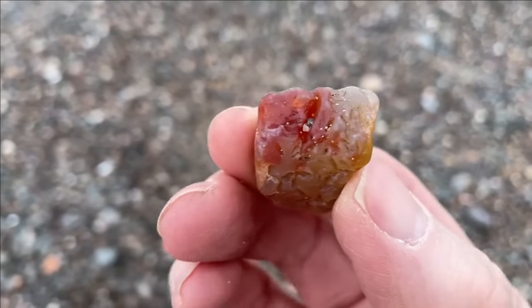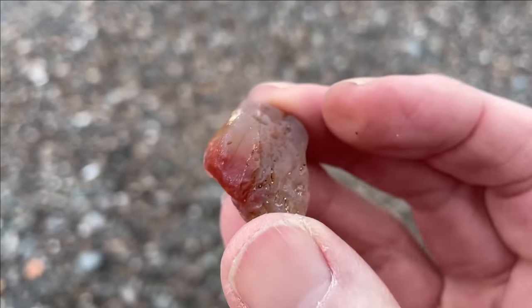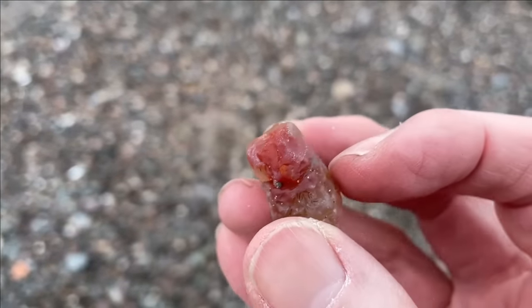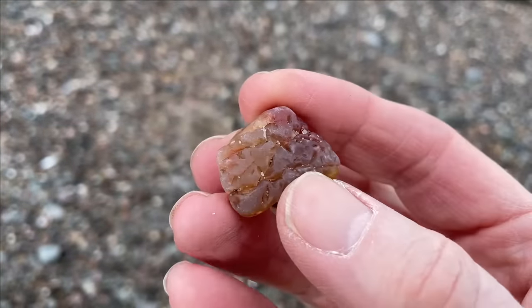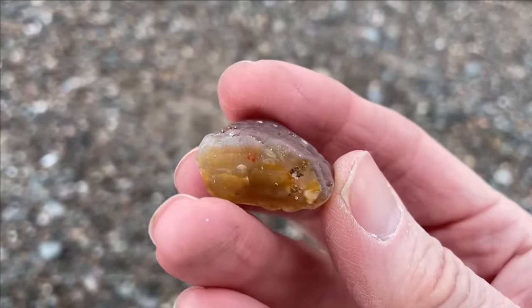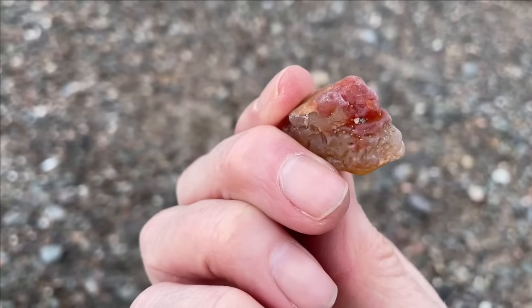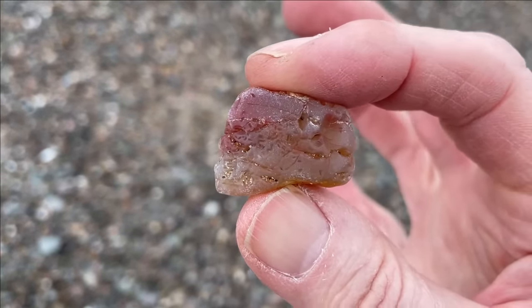It's not a very sunny day, so it's difficult to get the sun shining through, but you can see that glowing even in this dull light. And look at the texture. It's got this lovely waxy texture on the outside. And the different colours, like yellows and oranges, reds. I love it. That would look amazing polished up.